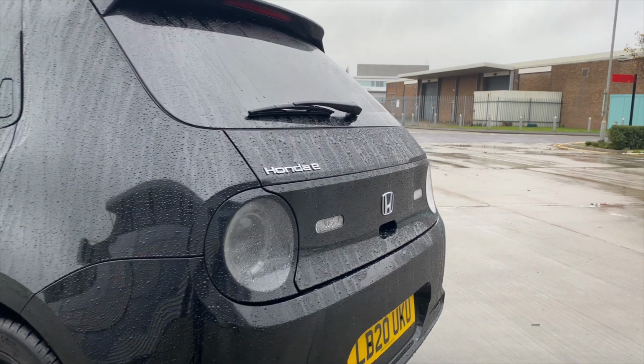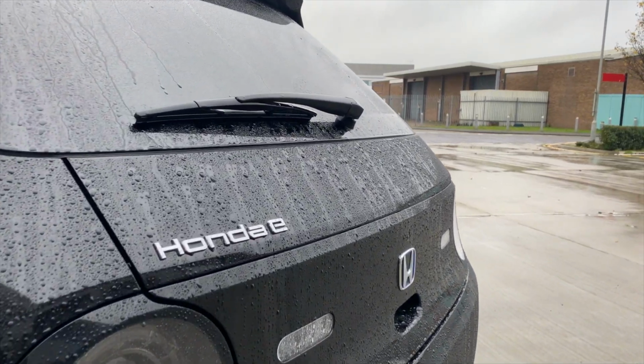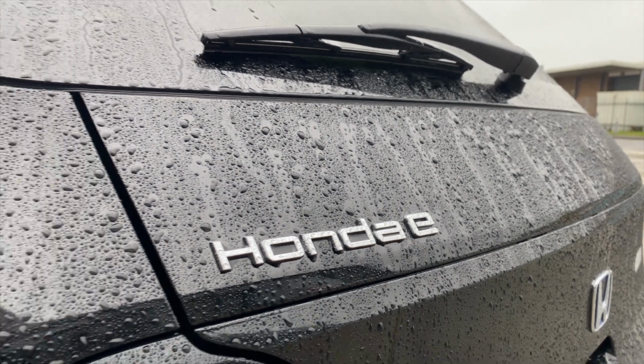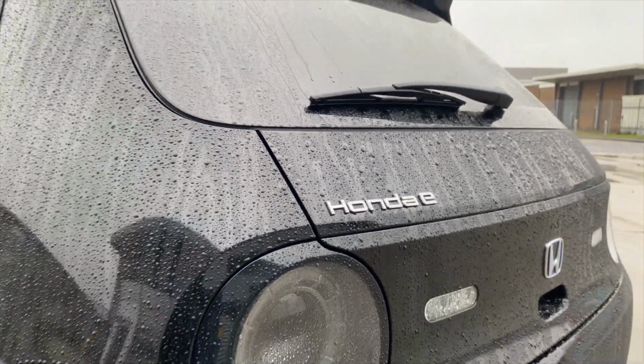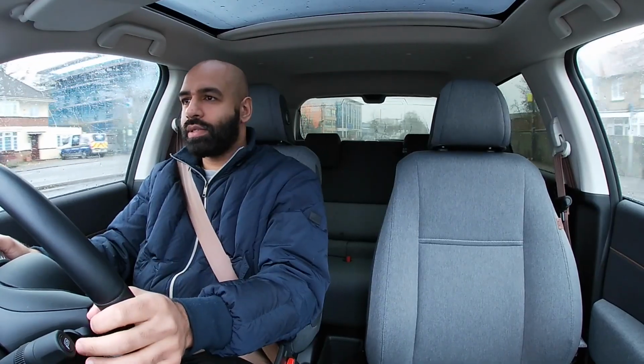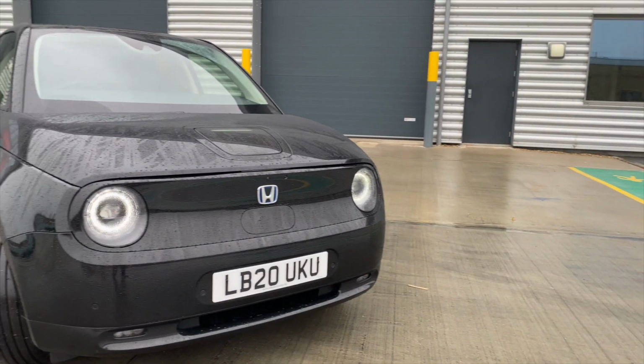You've even got a sport mode. Let's stick it back into normal, shall we? I think it'll be highly embarrassing if I get stopped for speeding in an electric car.